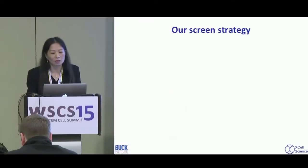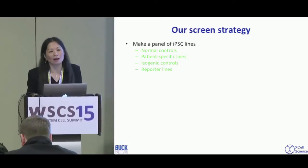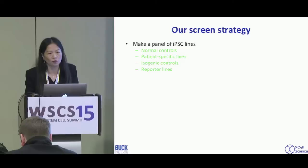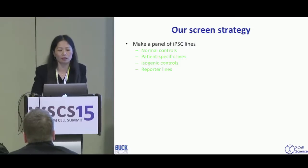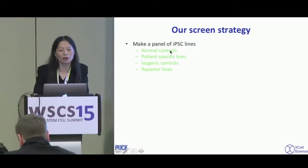Here is the screening technology that I think is important, at least from my perspective, which we have been working on for the past 5 years. First of all, you have to make lines. As WiCell just showed you, there are a lot of lines available. So I'm talking more about a panel of lines for a focused screening. In my case, I'm going to use lines for neuroprotective and toxicity studies and neurodegenerative disease modeling. You can generalize the idea.